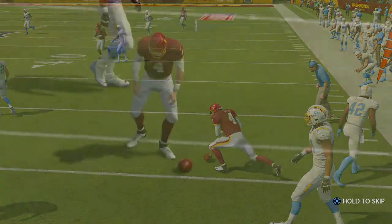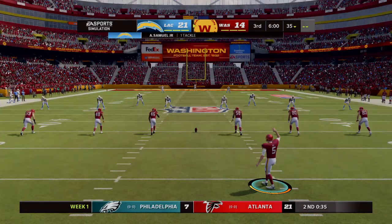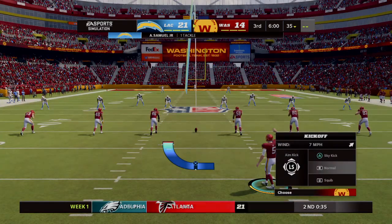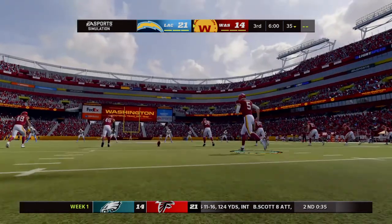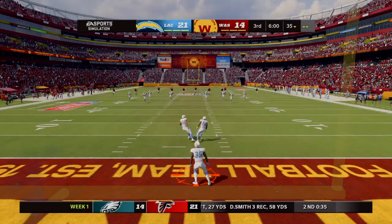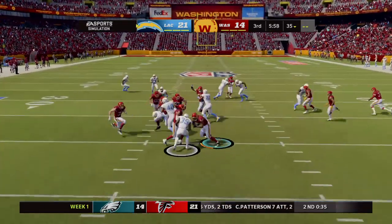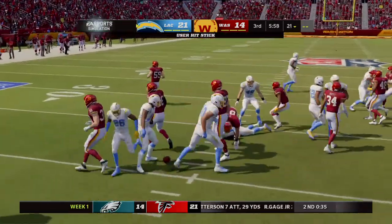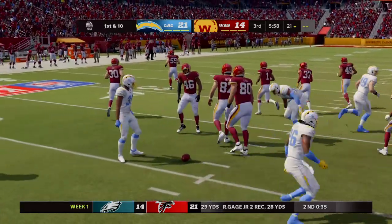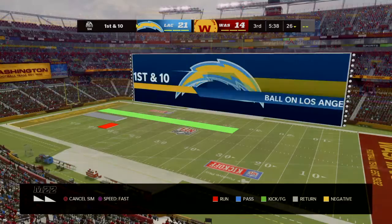So we've reached half. All right, we will save the Week 1 highlights and apparently get right back to the action here in the third. We'll see if Week 1 fatigue becomes any kind of a factor as we are back underway in the second half. And here comes a return from just beyond the goal line. And he'll be dropped at the 21-yard line, so bringing it out of the end zone proves not a good decision.